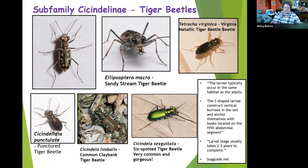On tiger beetles, the larvae typically occur in the same area the adults do. And what's cool is that the larva bore a little hole and they have a hook on the back part of their abdomen so that something can't pull them out. Then they sit in that little hole with their little chompers right up there and just wait for something to walk by, and they have lunch. This is another one that's a long-lived larva, two to three years to complete.